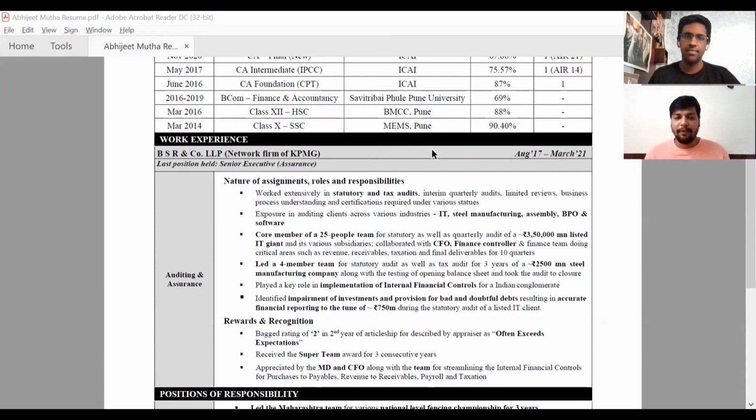So I did my articleship from KPMG. I had mentioned this is where I did my articleship, and because our attempt was postponed, my articleship was over. So I was a full time employee there after my results. This is very important. You should write where you did your articleship and what your last position held was, so they understand whether you're an article executive, or you've been converted to full time.